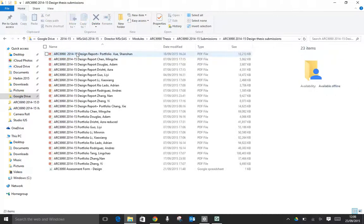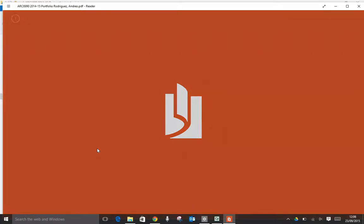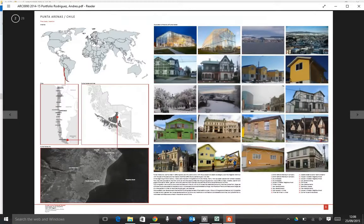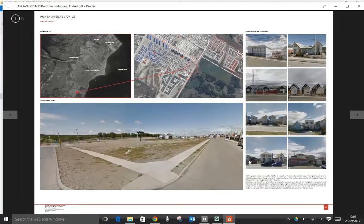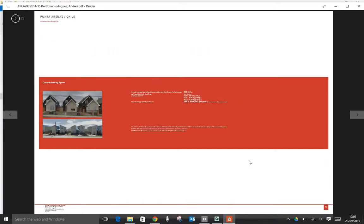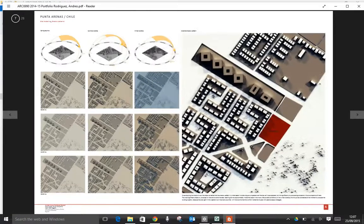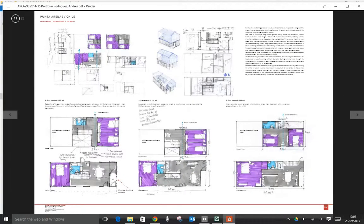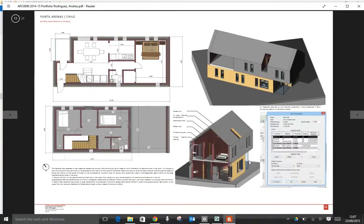Now, design thesis is very different, because you've got a design portfolio and a design report. Let me find an example here. So if we look, first of all, at the portfolio. This is an A1 portfolio. This student is looking at housing in Chile. And because it's a design project, there is a site, and there's site analysis. And then the student progresses with the design. There's simulation, sketch ideas, and it's very much about pursuing a research idea through a design project.